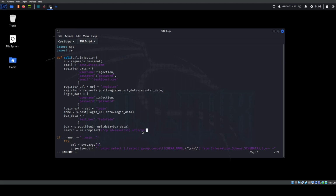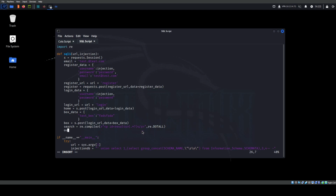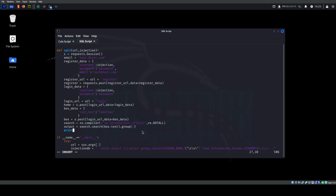And now we're gonna close it. re.all. And we're going to do output equals search.search the text that we need, which is box.text, and then group 1. We're going to print the output, and I think that's it.